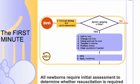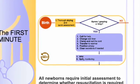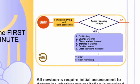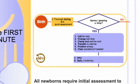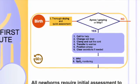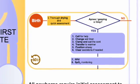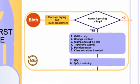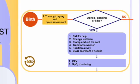These initial steps include: 1. Calling for help from the rest of the team members who were previously identified as skilled in neonatal resuscitation. 2. Change the wet linen to dry to maintain thermoregulation. 3. Clamp and cut the cord. 4. Transfer the baby to the warmer for further temperature control. 5. Position the airway into a sniffing position. And 6. Clearing secretions from the mouth and then the nose, only if necessary.